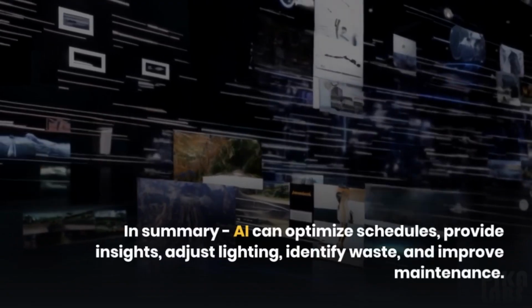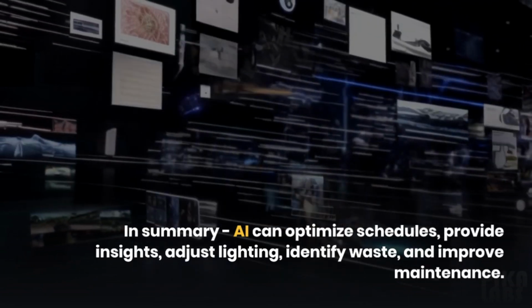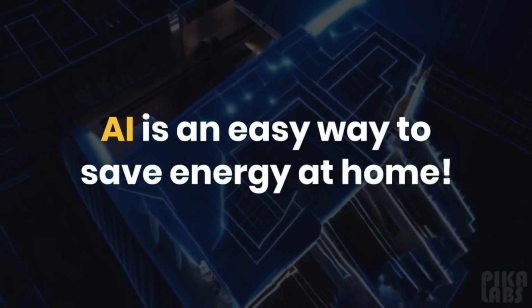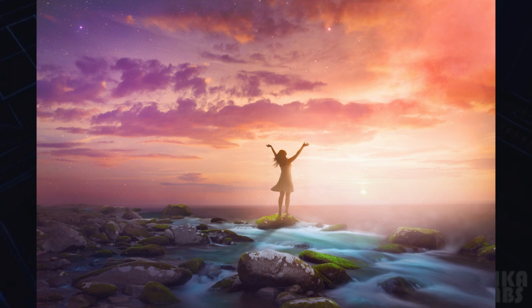So in summary, AI can optimize schedules, provide insights, adjust lighting, identify waste, and improve maintenance. Using AI is an easy way to save energy at home.